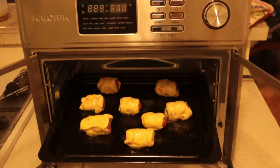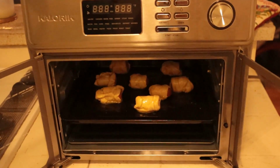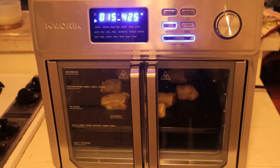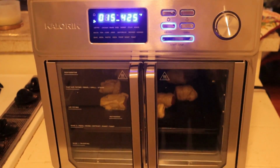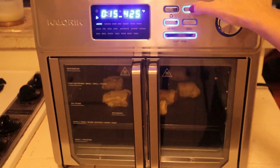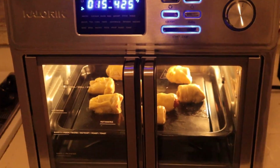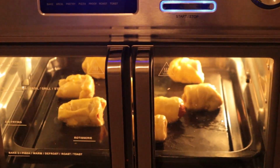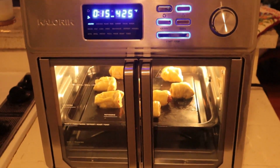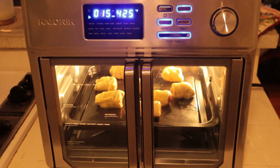Okay, so we're just gonna pop those into the air fryer. Okay, so I just popped those into the air fryer for about 6 minutes on 375. Oops, let me turn on the light. There we go, now we can see them. Okay, and then we'll just wait about 6 minutes and see what we have. Let's prepare our condiments, ketchup and mustard.